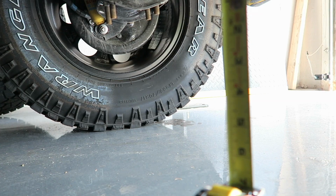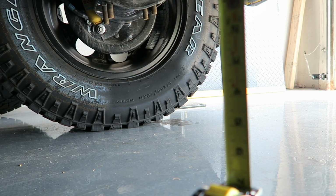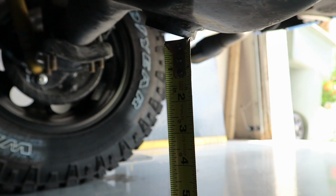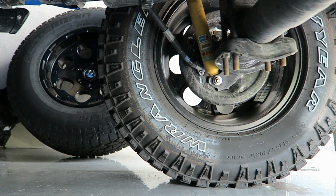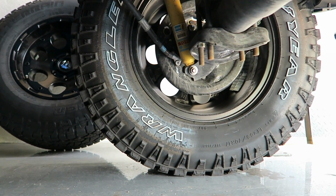Okay, let's take a look at that. You guys can see, I'm hoping, it's about 10 inches from the floor up to the little nub right there at the top. That means you have about 10 inches of clearance, and it's actually even less. If you look over here where the shocks are connected to the arm, you can see that's actually even a little bit less.